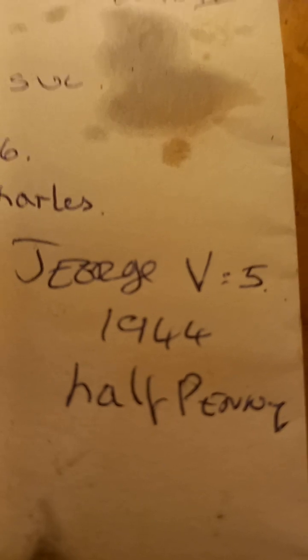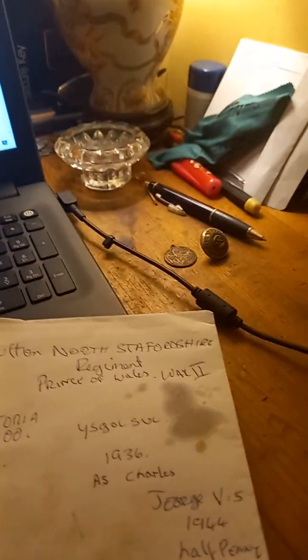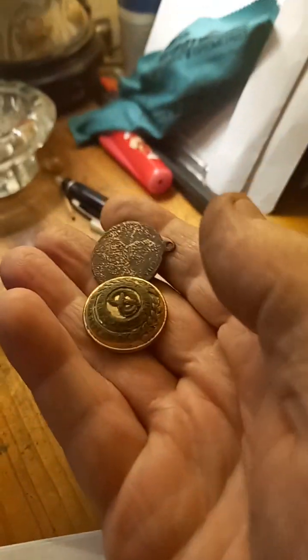As for a couple of the other finds I had today, the coins, one was a Victoria penny, 1900, and the other one was a ship halfpenny, 1944, with a ship on it. They were in very good condition. So there's two finds today.